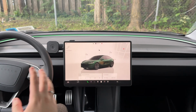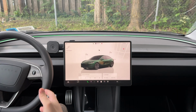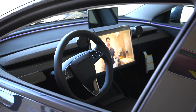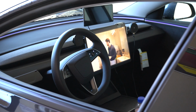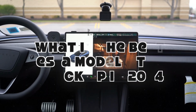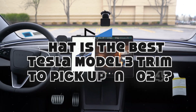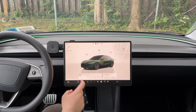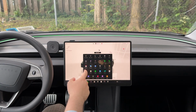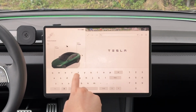And I want to discuss, now that we have all the trims out, and I right here have the all-wheel drive long range. I literally pre-ordered the day it was announced. So I'm going to go over which one is probably the best trim and why I picked up the one I did. And one of the reasons, obviously, is because the other two weren't available. But let's first go to Tesla's website.